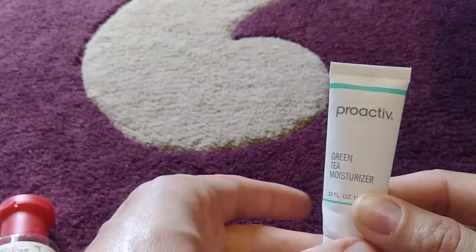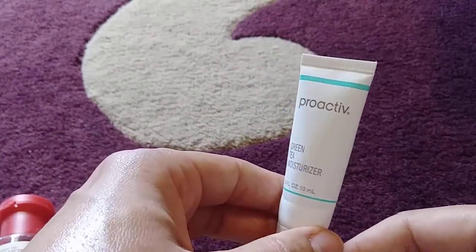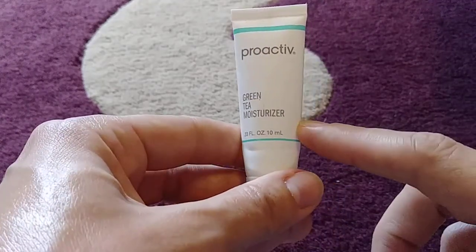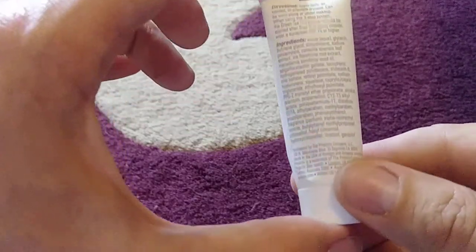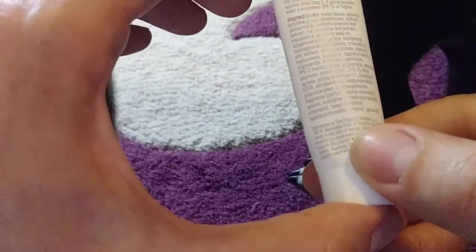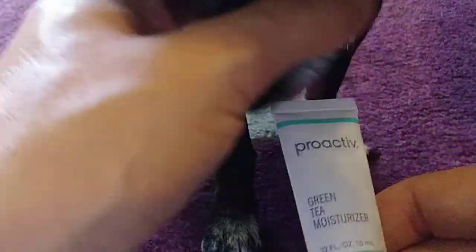And then I used up this Proactiv Green Tea Moisturizer. I didn't really like this. I kind of had high hopes for it because the Proactiv brand is advertised all the time, but a couple times when I used it, it was a little bit irritating to my skin, and I'm pretty sure this one does have... I thought I saw it. Fragrance, yeah. I don't know if you can see that. Yep, right there, fragrance. Which is weird for a skincare brand for acne and stuff.